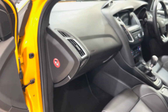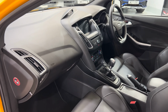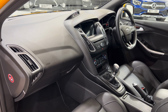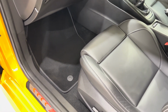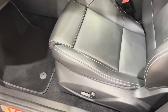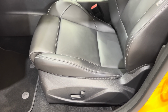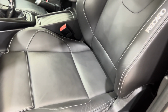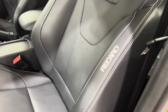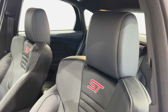And if we take a look inside, again, just as clean as the outside. Got the mats in there. Now we've got the full leather Recaro seats. I believe this is another option with the electric seat movement there as well. The Recaro seats in exceptionally nice condition, I'd say.